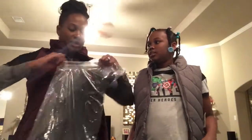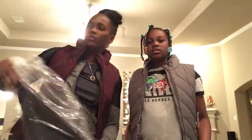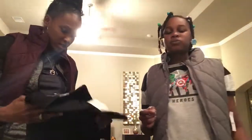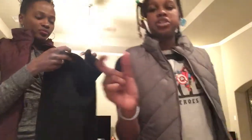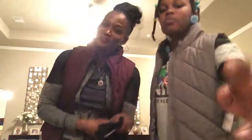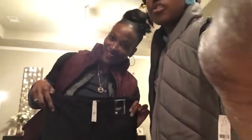Okay. Next item, we're gonna go ahead and open up these pants. I think these were like $20. Just in case you guys didn't know, I'm almost 6 feet tall, so we had to get these pants in tall. High waist legging, tall. Maybe I'll do a try-on haul later. So I got the size medium tall because I'm medium and I'm tall.